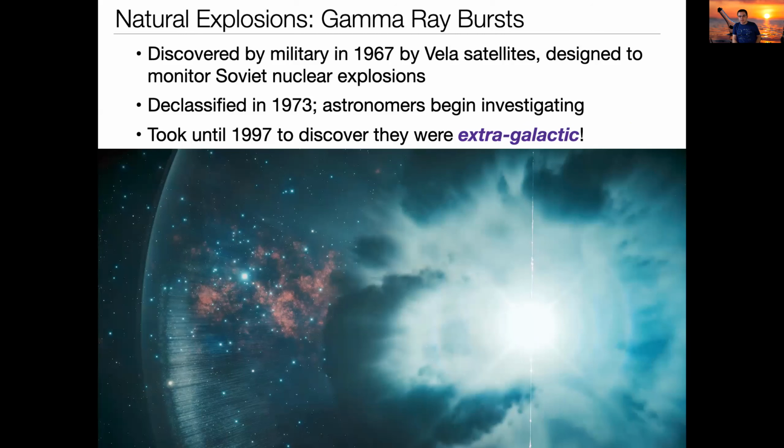Gamma ray bursts were actually discovered by the military in 1967 because they had put into orbit a set of satellites called the Vela satellites that were designed to look for nuclear explosions. They were trying to guarantee that the Soviets, and the Soviets presumably were doing the same thing to us, were obeying the nuclear test ban treaty that had been put in place in 1963. So they were satellites designed to detect nuclear explosions, just like that Tsar Bomba.